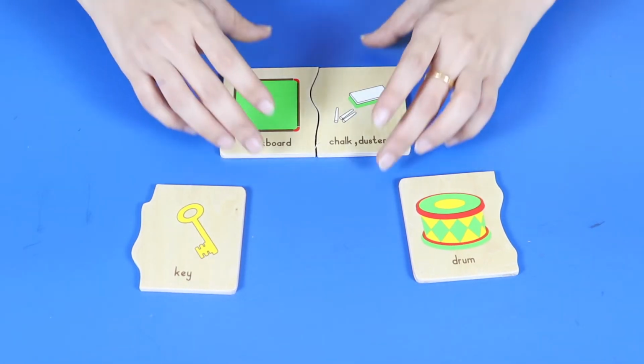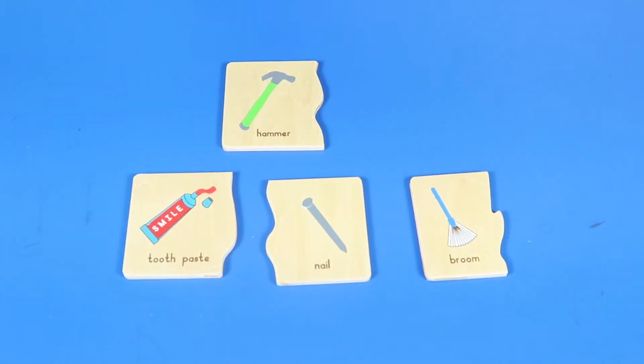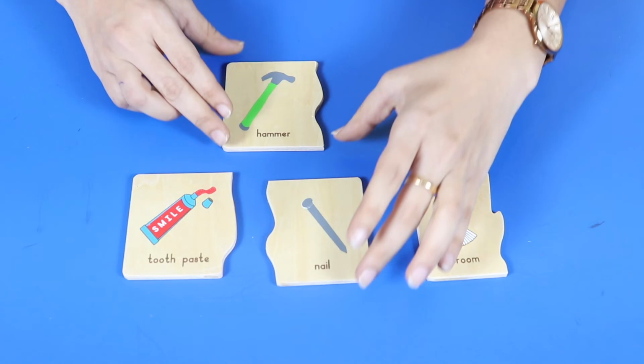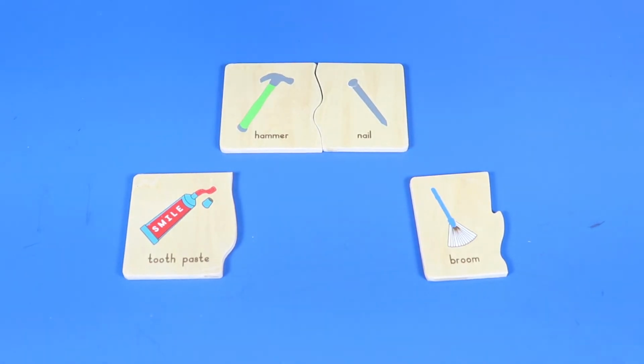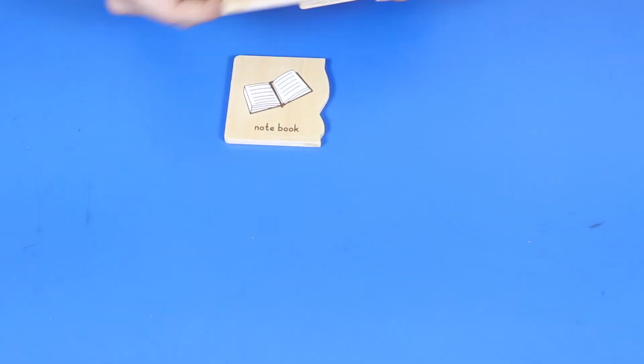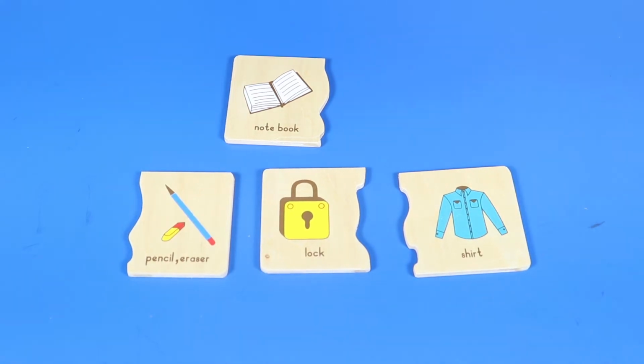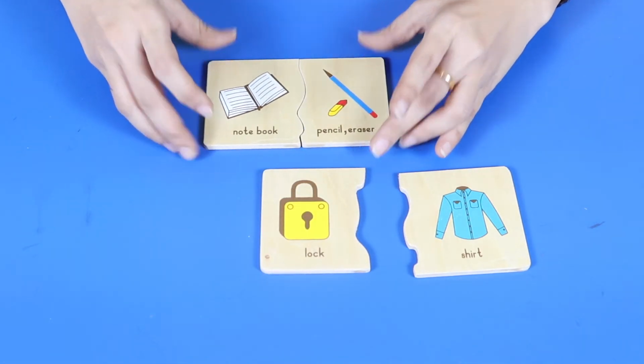You are really doing great, children. Keep going. And here comes your next set of objects. Hammer, toothpaste, nail and the broom. What do you think is the right match for the hammer? Yes, the hammer goes with the nail. Here comes our next set of objects. We have notebook, pencil, eraser, lock and the t-shirt. What do you think is the right match for notebook? Yes, it's the notebook, pencil and eraser.